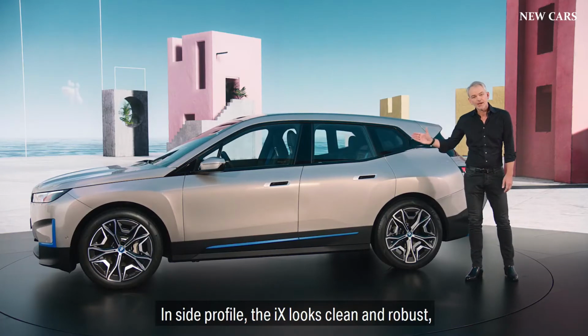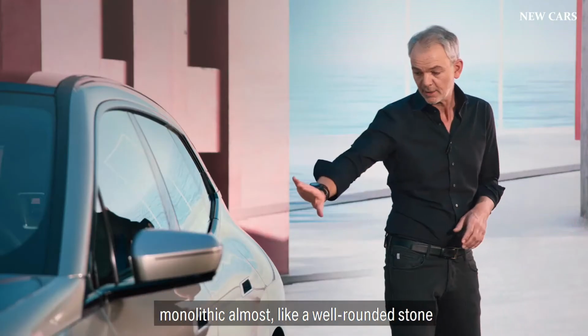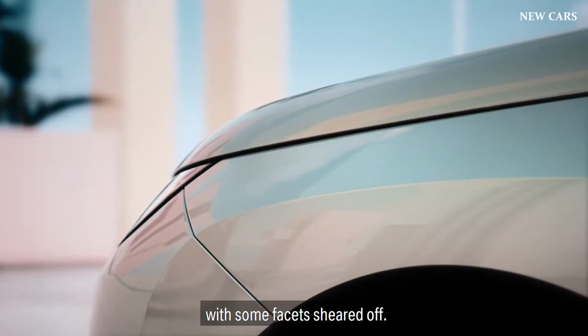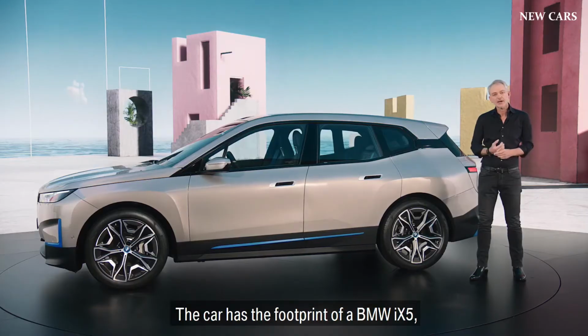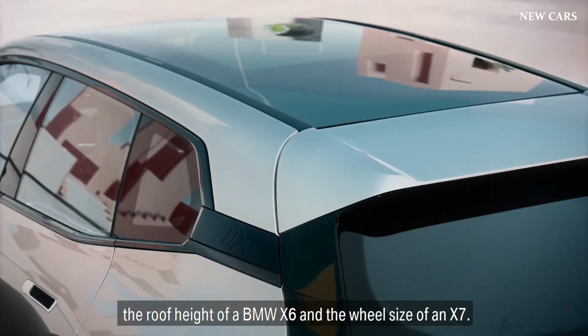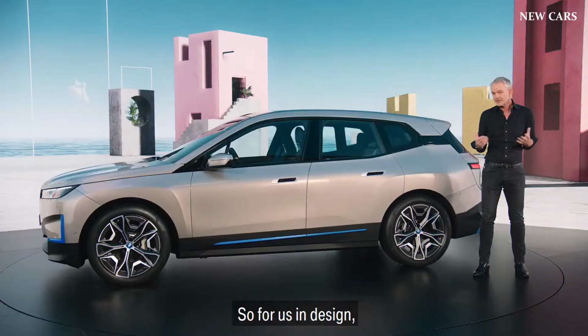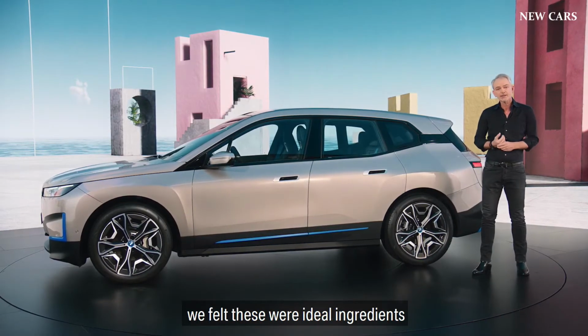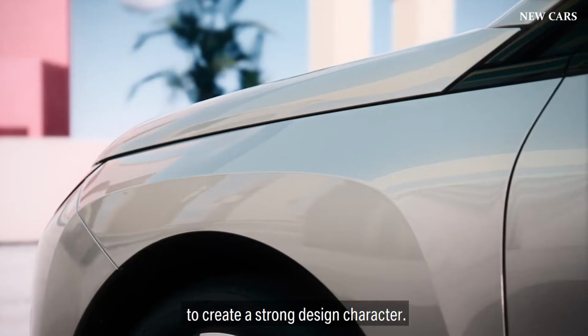In profile, the iX looks clean and robust, monolithic almost, like a well-rounded stone with some facets sheared off. The car has the footprint of a BMW X5, the roof height of a BMW X6, and the wheel size of an X7. So for us in design, we felt these were ideal ingredients to create a strong design character.